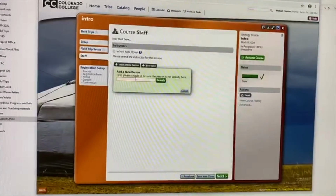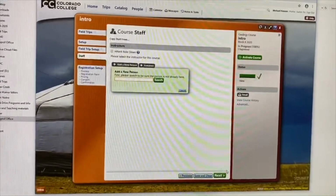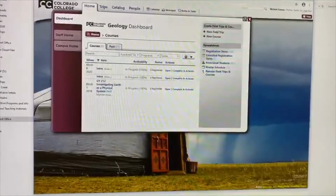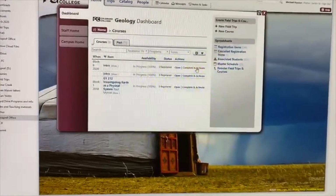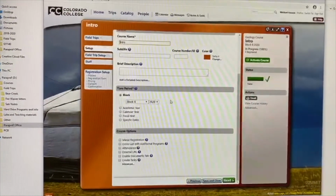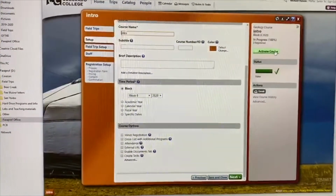We're gonna have to add an instructor. So you would just type in the professor's name and add them. And then the rest of this is set up. So all you have to do then is hit complete and activate. And once you activate the course, students will be able to register for it.